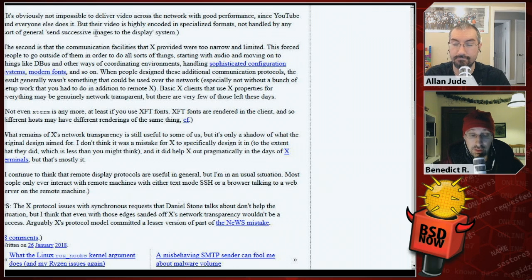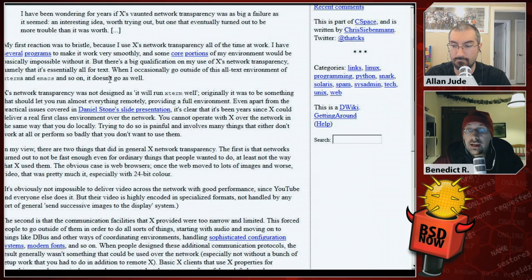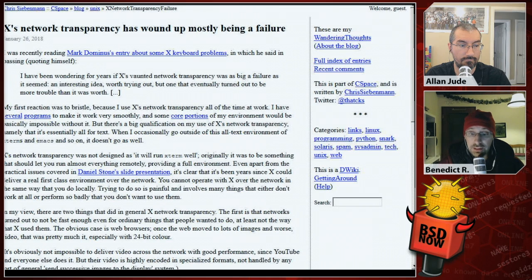And it goes on a little longer, a little while. So, because X's network transparency was basically free at the time. That's a separate link to a separate blog entry. So he recently wrote an entry about how X's network transparency has wound up mostly being a failure. That's what we mentioned. But where is this all coming from?